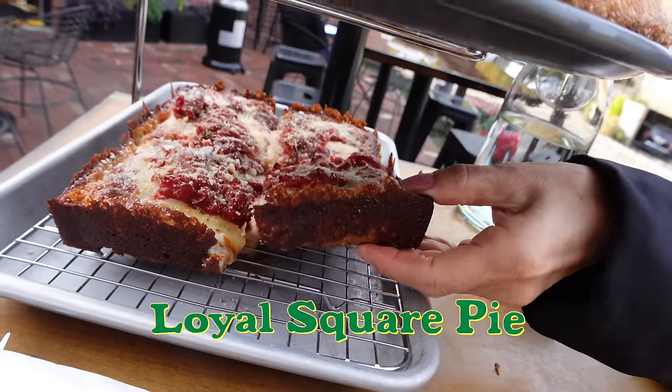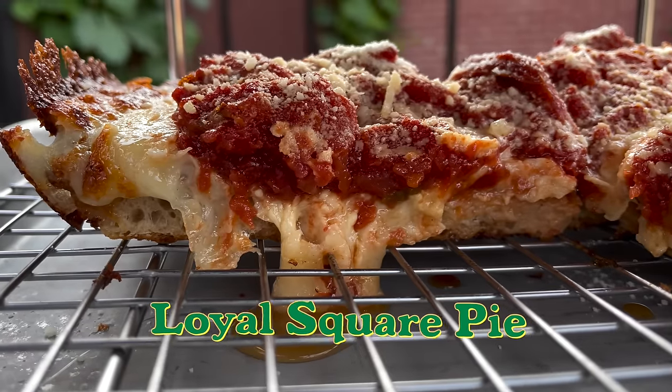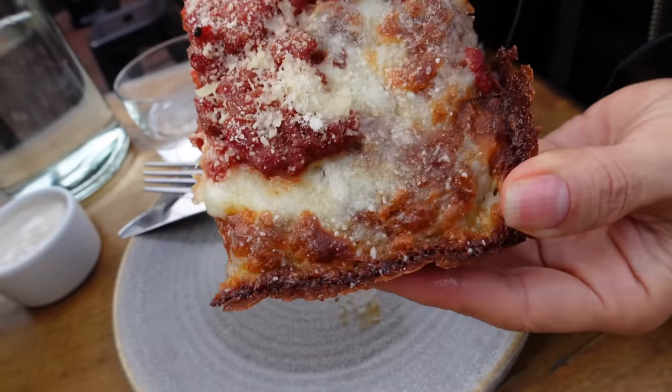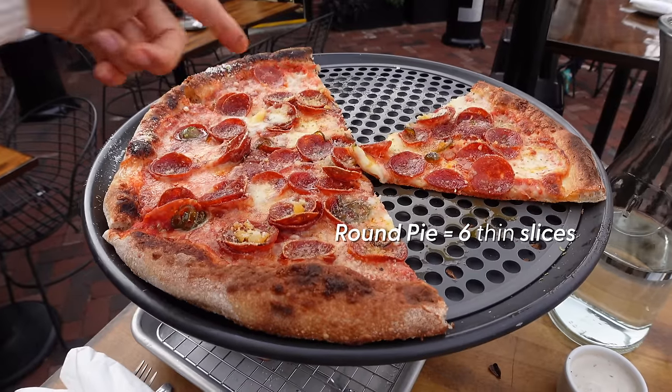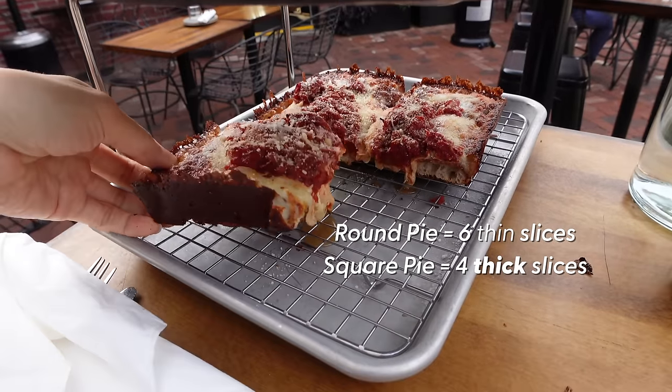It's common for tomato sauce to be spread between the cheese and crust. In this case, looks like piles of tomato sauce sit on top of the cheese, not below it. And then it's generously sprinkled with parmesan. I have a feeling you like this one more than the pepperoni one. Yeah. So, wow, that's thick. So the round pizza is cut into six slices, and the square one is four big, thick pieces.